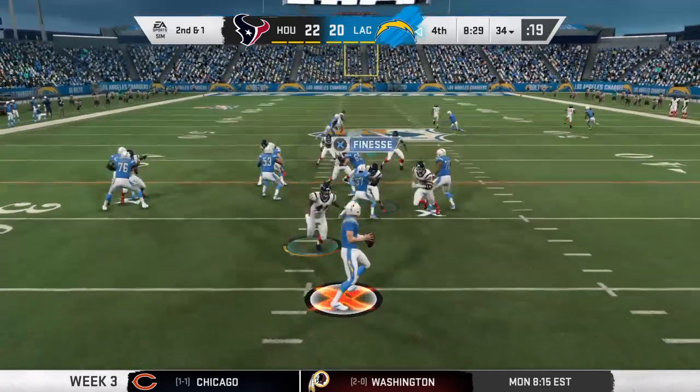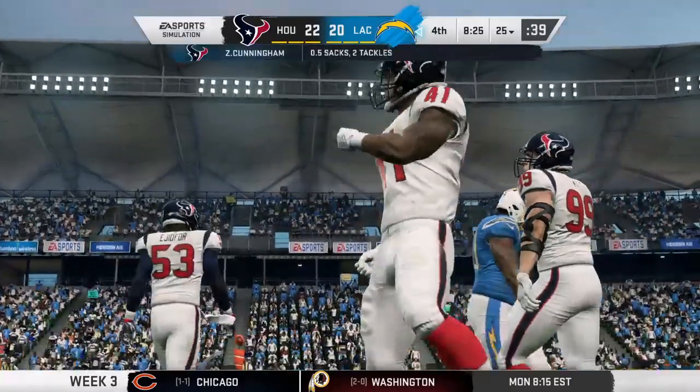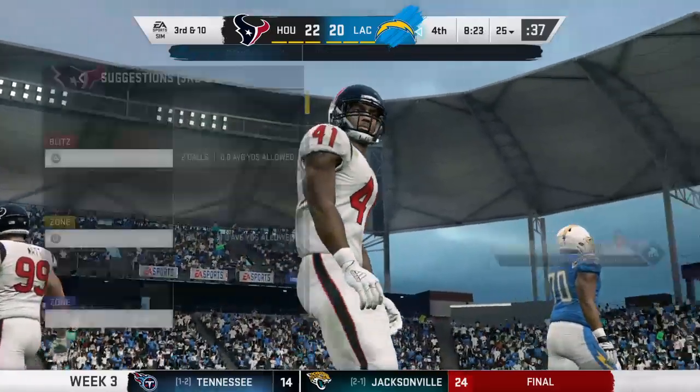Play fake. Rivers. Rush coming, and he's taken down. Zach Cunningham rolling in to get the sack.